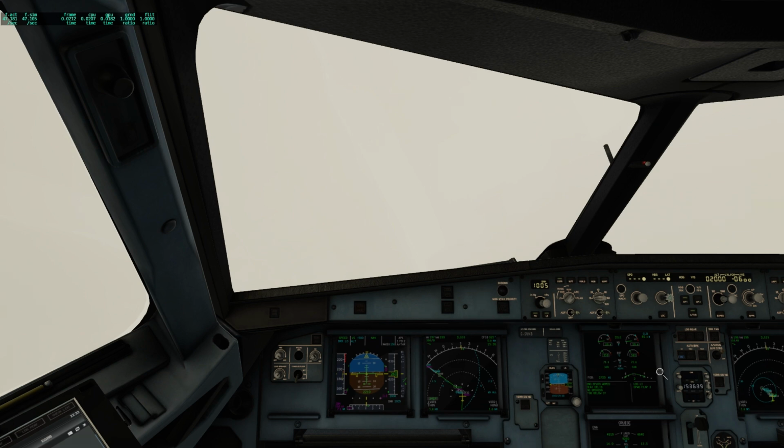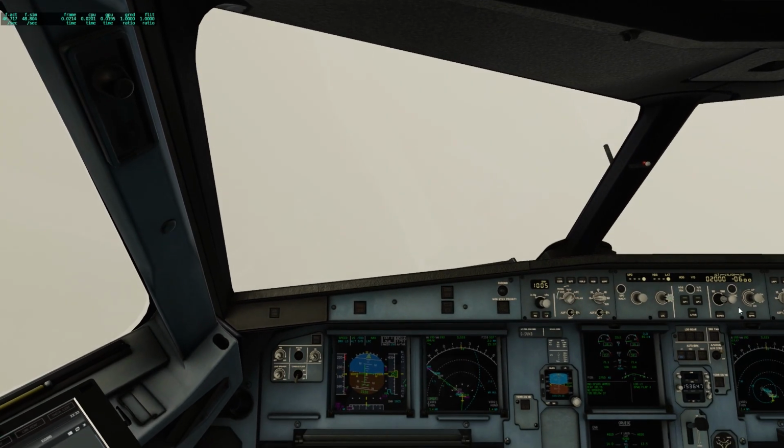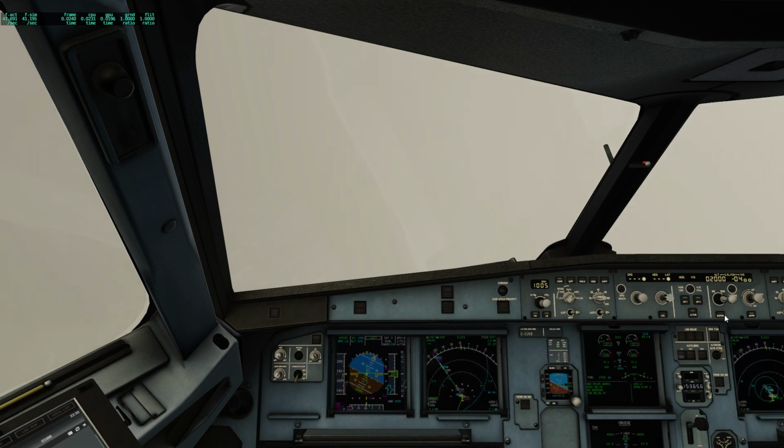And alarm approach, second autopilot as we turn on to final. There you go, turn on to final now. Glide slope alive, glide slope captured. 2,000 checked.